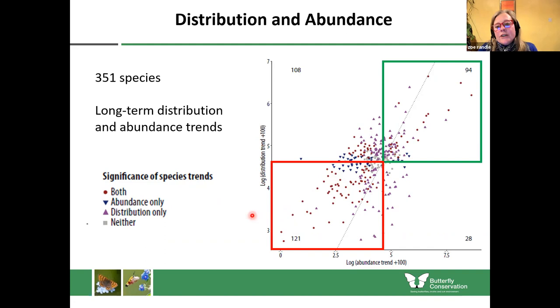What would be really interesting is to dig deeper into this and put some species names to some of these dots, and look at the traits of these species and do some analysis to see if there are species with certain traits which are faring better or worse than others.